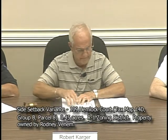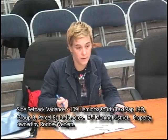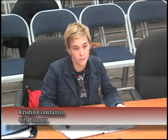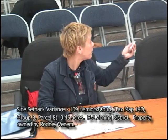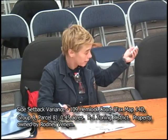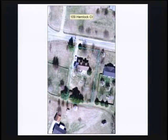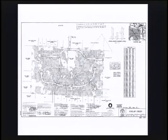Absolutely. As you'll see in your packet, the applicant is requesting a side setback variance of approximately 8 feet in order to place his carport at the end of his existing concrete driveway at his property at 109 Hemlock. It is zoned R1, and the side setback requirement for R1 is 15 feet. His existing driveway is approximately 7 feet from the existing property line. You can't see anything from this recorded plat. I'm sorry about that, but that is the plan from the contractor.